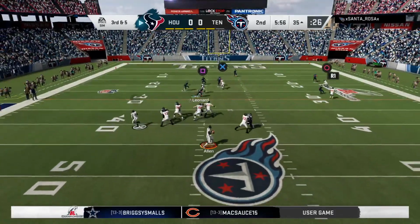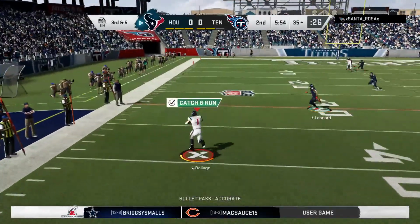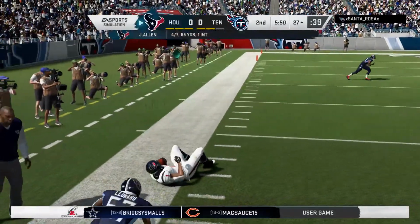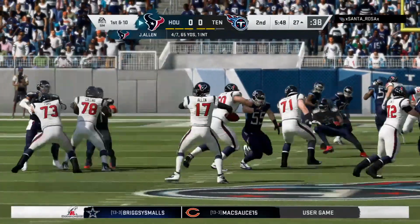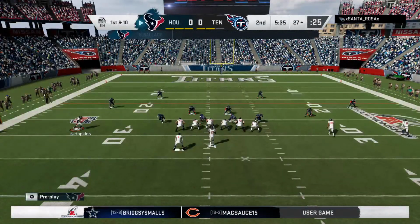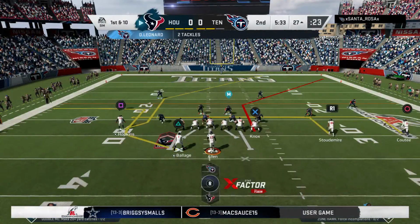So the shotgun snap to Allen. This one into the hands of the running back, Balaj. And he's able to pick up the first before he's taken down at the 27. A strong 8 yards will keep this drive rolling.